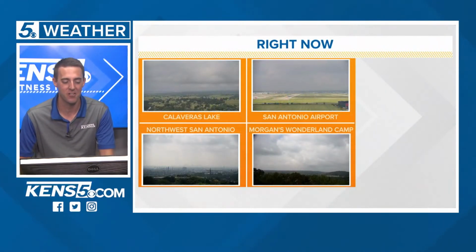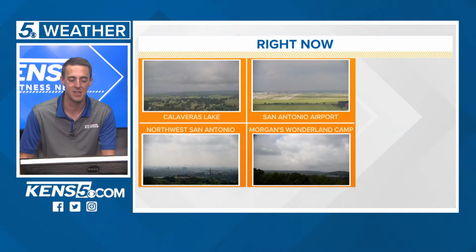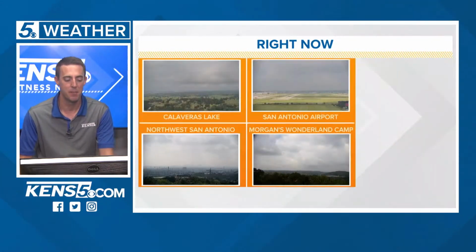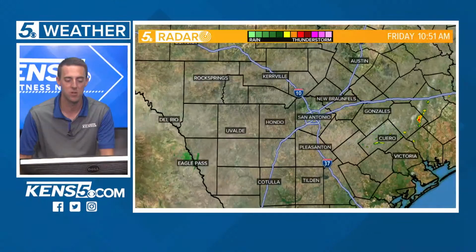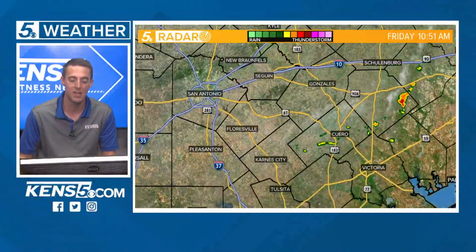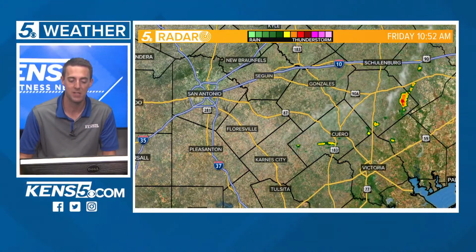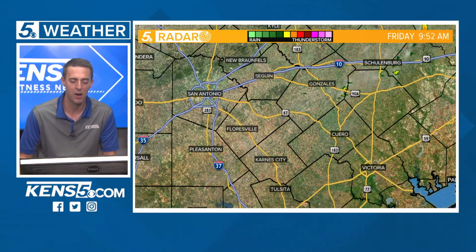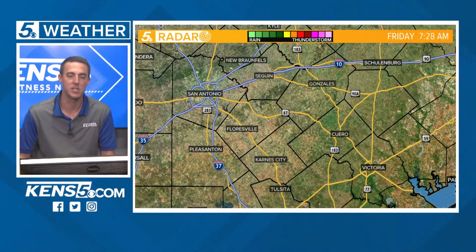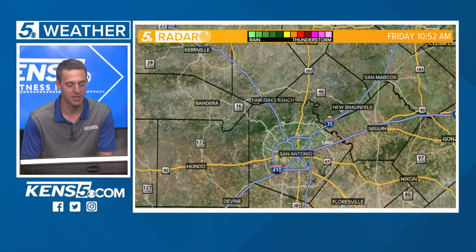Looking at the cloud cover, you notice each of our sky cams showing the cloud cover as we look out from the San Antonio airport. You see it there, northwest San Antonio, as we look towards downtown, looking a little hazy, maybe a little bit of shower activity out there too, like what we're seeing down towards portions of DeWitt County and down into Lavaca County. You notice we do have some brief shower activity just south of Cuero along 183 there. We're seeing a little shower and really good downpour over towards Lavaca County.